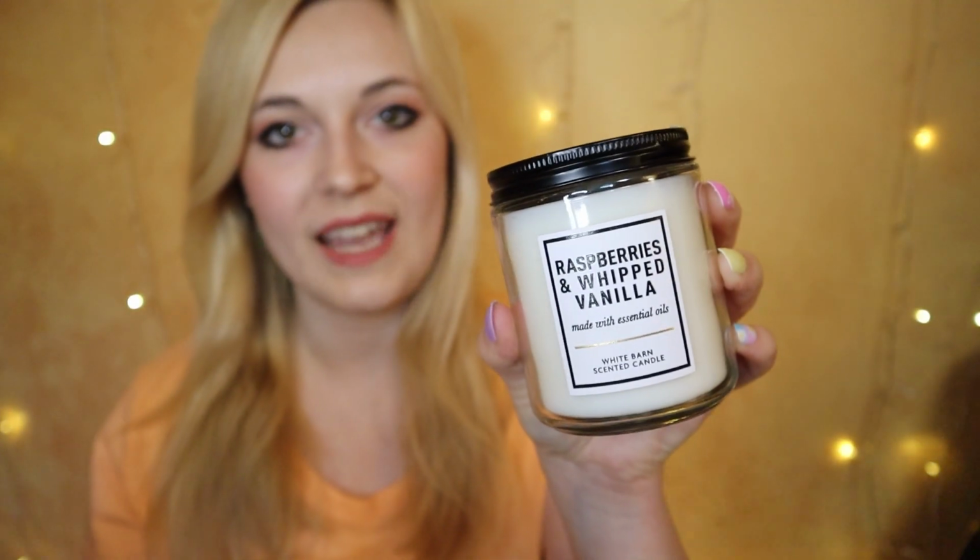And then the last single wick candle for 75% off, I got Raspberries and Whipped Vanilla. This has notes of pink raspberries, strawberry vanilla bean, and sugared lemon drops. Lots of strawberry scents this time around too. Of the 4 fruity single wick candles I got, this is definitely the most creamy. Of course, it's got that whipped vanilla in there. I find that this would be a good Valentine's Day or February fragrance if you're kind of over winter scents but still want something a little bit decadent and cozy.